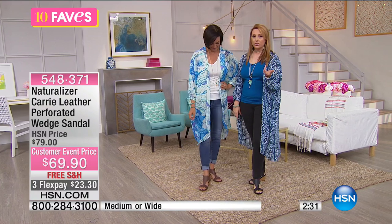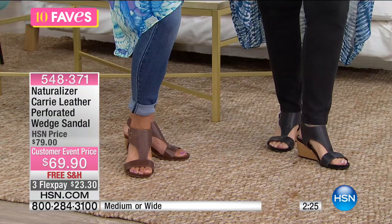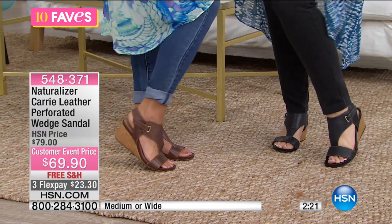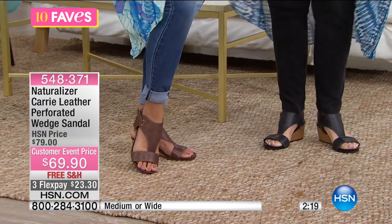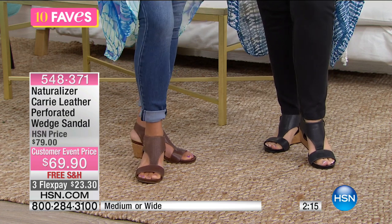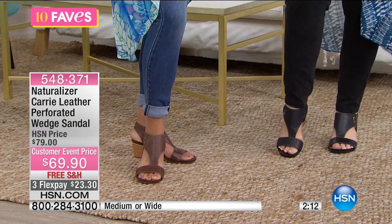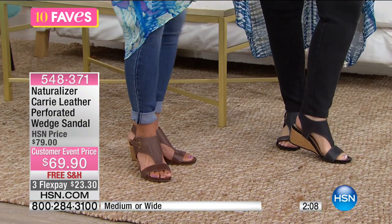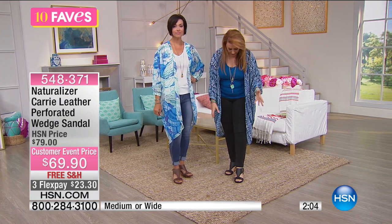Now, when we wear shoes here at HSN, they're brand new shoes. They come in the models area. And sometimes it takes a while to break in a shoe. These are comfy right out of the gate. That's what I want to say. Right out of the gate, these are super comfy. And they're open, but they give you some coverage in the front. So if you want a little bit of coverage, they're not completely like a flip-flop where you're all exposed.